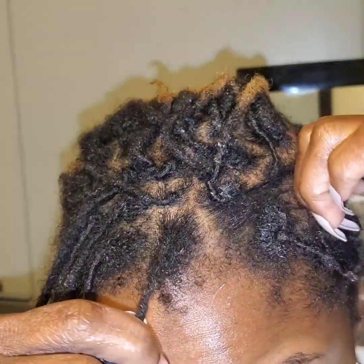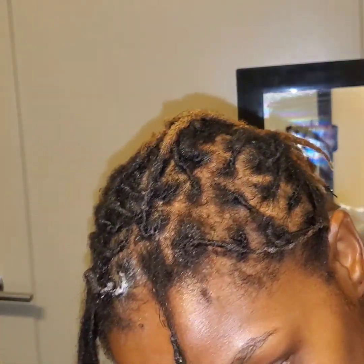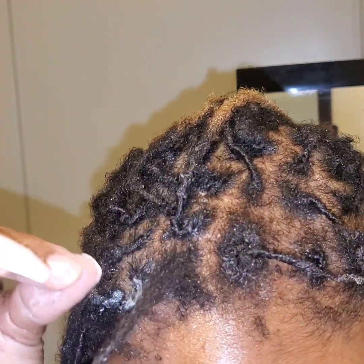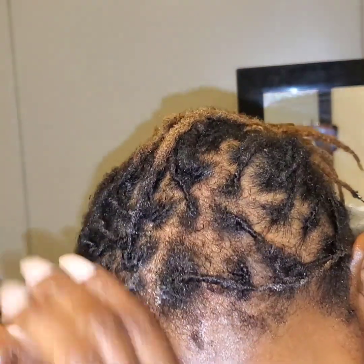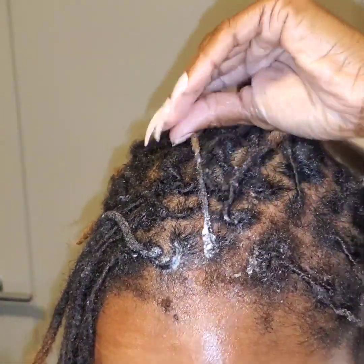So you guys, this is how I retwist my hair. This probably took me maybe an hour and a half, I want to say. It actually was a little bit longer because I was recording, but had I not been recording, it usually only takes me about an hour and a half, maybe 2 hours if I'm being lazy and taking breaks and stuff like that. So this process is not long at all.